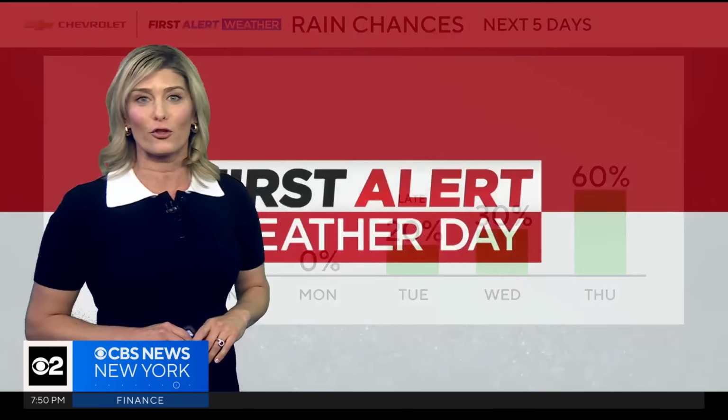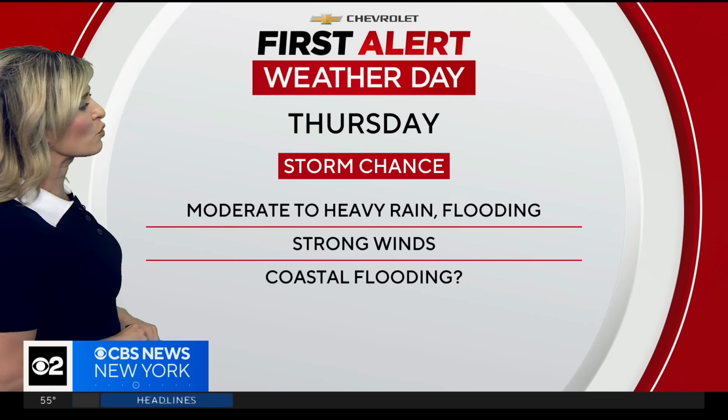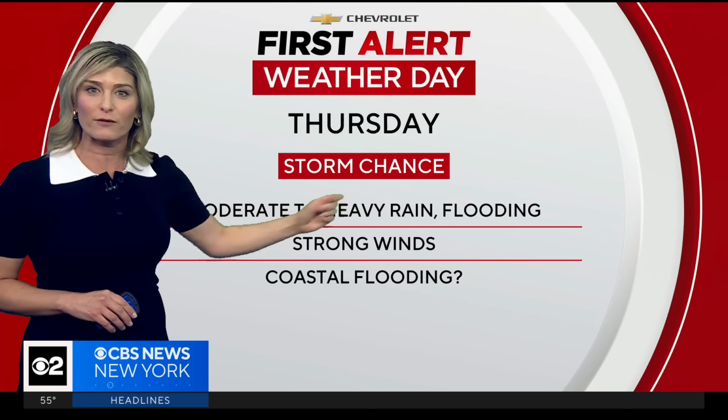Wednesday, a 30% chance. But we're really looking at the potential for some serious rainfall, nothing like Hurricane Melissa, but some significant rainfall locally on Thursday. In fact, we're declaring first alert weather day for Thursday because of the chance for the storms. Moderate to heavy rainfall is expected. Flooding too. Strong winds, coastal flooding.